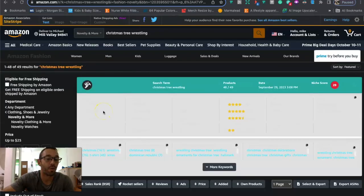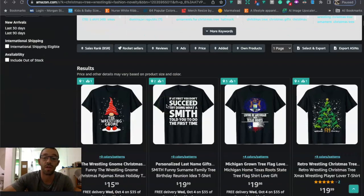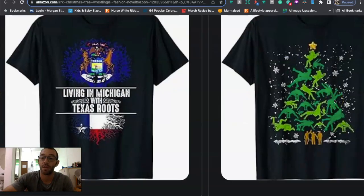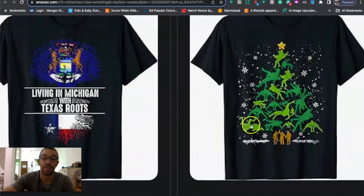And then another really good way that you can make Christmas tree designs for this coming up Q4 is to take silhouettes of sports and turn it into a Christmas tree. And let me show you what I'm talking about. So if I just type in Christmas tree wrestling, we're going to see that there's only 49 results. And this is a really good example of what I'm referring to. So basically what this person has done is they've just taken a bunch of silhouettes of wrestlers or people wrestling and turned it into a Christmas tree.